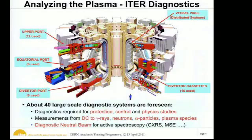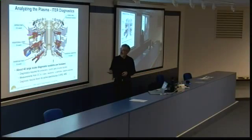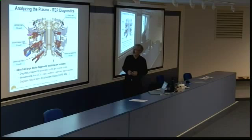So this gives an overview of how we're going to mount the diagnostics in the ITER experiment. We're going to have about 40 large-scale diagnostic systems. The diagnostic systems are not just used for control, they're also used for protection. If you've got 500 megawatts of power in a plasma and it starts to do something you don't want it to do, you have to know very quickly, because you may have to protect your first wall, for example. And so you need to have diagnostic systems that can tell you something's going wrong and let you shut down the plasma quickly. And it's also used, of course, very extensively for physics studies. It's how we get the information out of the plasma to understand how a burning plasma works.